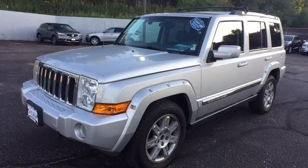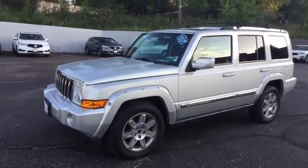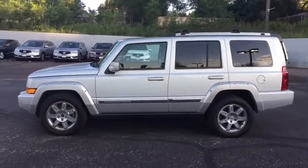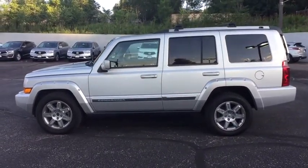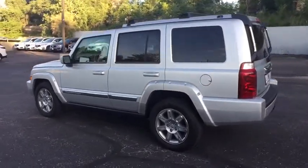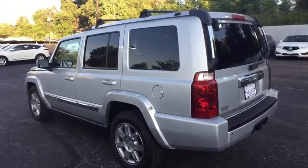Come test drive the 2010 Jeep Commander. The Jeep Commander offers more capability over rugged terrain than most drivers will ever need. It can haul up to 7 people and a lot of stuff just about anywhere it can fit. This vehicle has less than 125,000 miles.